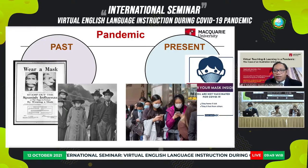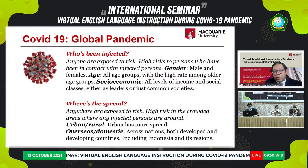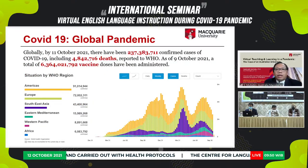The difference between the past and the present is that with COVID-19, almost everyone has been infected, whether you're male or female, old or young, poor or rich. And it's everywhere. As long as we are in a very crowded area and even just one person is infected, it spreads very fast, whether in urban or rural areas, in developed or developing countries. So as a result, today the pandemic is very massive. Just by yesterday, it had already affected about 237 million cases.